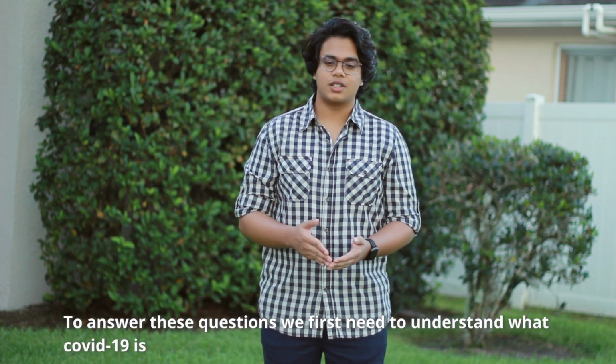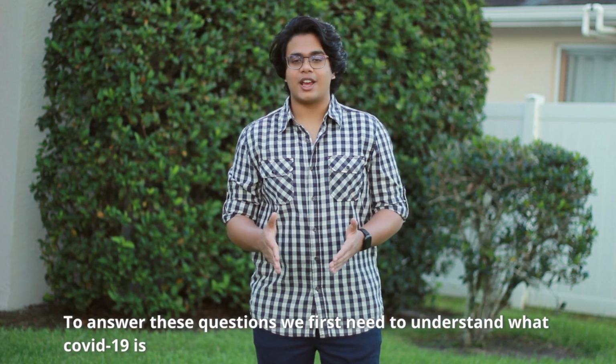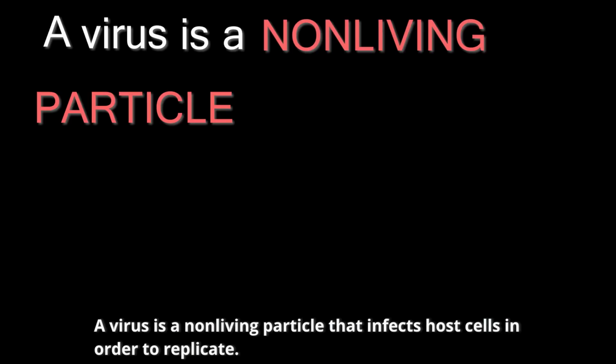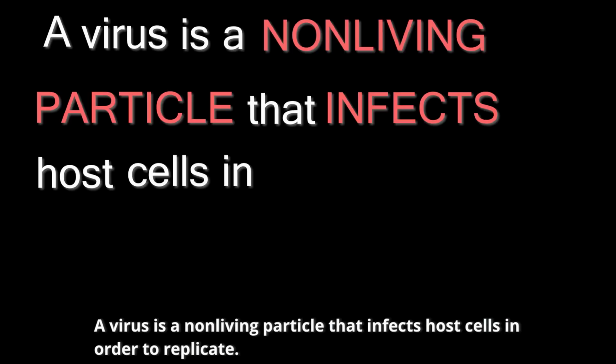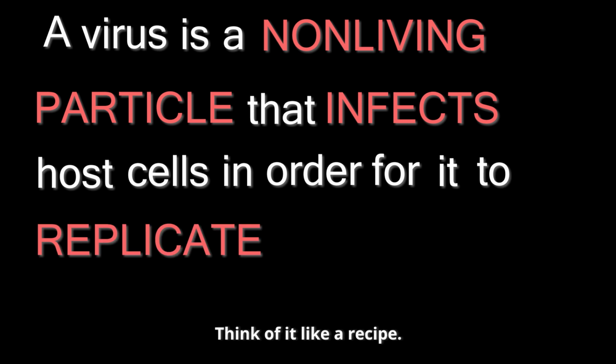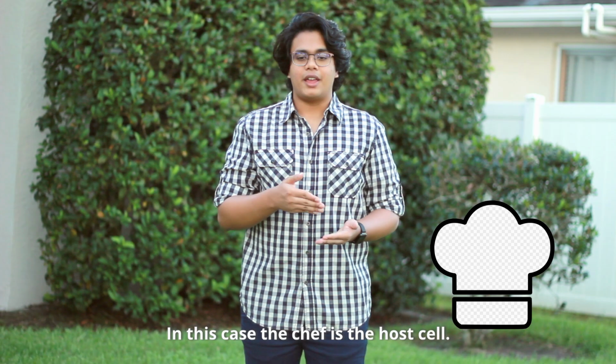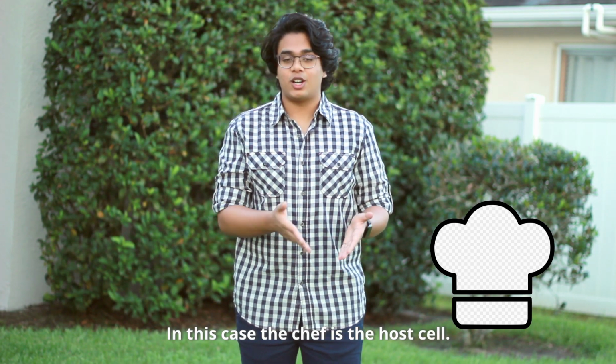To answer these questions, we first need to understand what COVID-19 is. A virus is a non-living particle that infects host cells in order for it to replicate. Think of it like a recipe. It needs a chef in order to be prepared. In this case, the chef is the host cell.